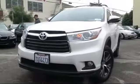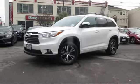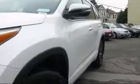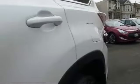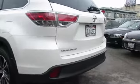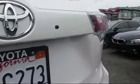And here's a look at one of our vehicles from our great selection of pre-owned cars, trucks, and SUVs. And it comes equipped with keyless entry, steering wheel controls, moonroof, third row seating, roof rack, navigation system, heated front seats, air conditioning, traction control, side airbags, and has less than 25,000 miles on the odometer.